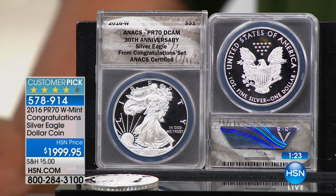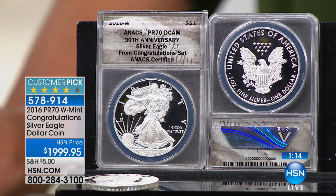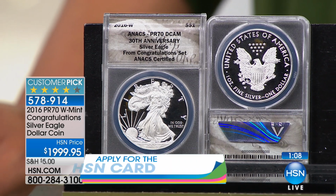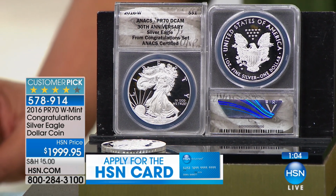12 of them, which is 15% of the entire quantity that I had. This is a big deal. When the United States government released these things called the Congratulations set, we have one here that's coming out in just a minute. They do a special proof Silver Eagle that they put in there, and it just says Congratulations. It's a very special sealed set by the United States government.